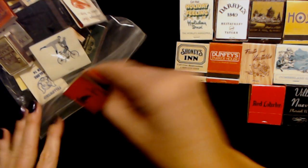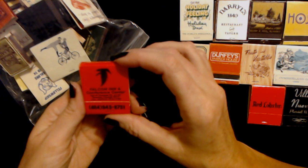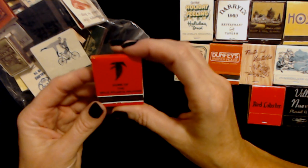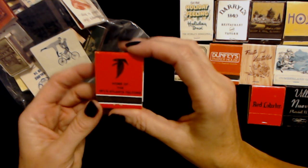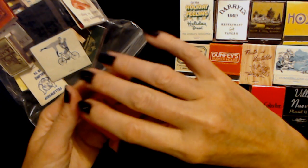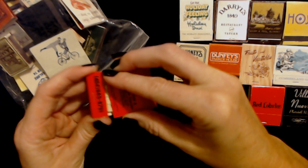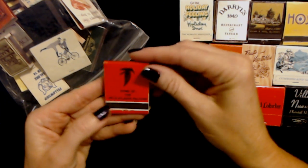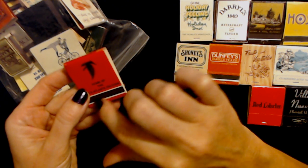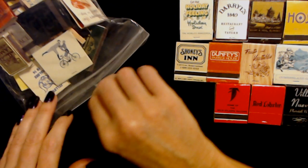Let's see. Here we have Falcon Inn and Conference Center in Suwanee, Georgia. Home of the NFL's Atlanta Falcons. It's cool. Little falcon on there. And white matches. Oh, this is a cute picture.